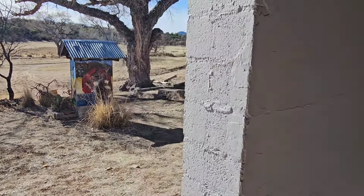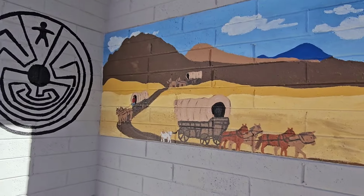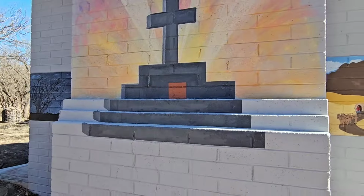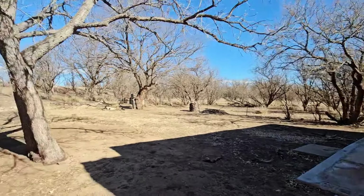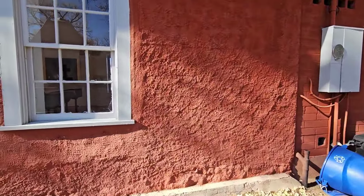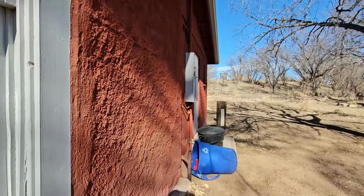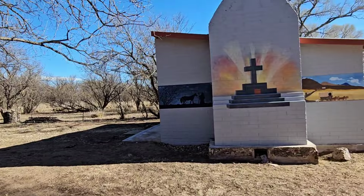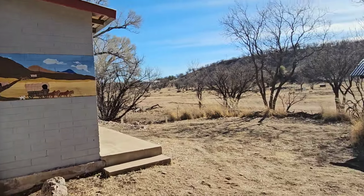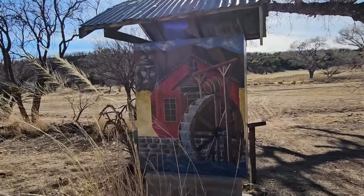Let's go look at the schoolhouse. Can you even go in the schoolhouse? Maybe. Look at this. Oh, wow, look. That is very interesting. And then it got a little, I don't know what that is. Wow. That is very, very interesting. And you got Indian wagon.